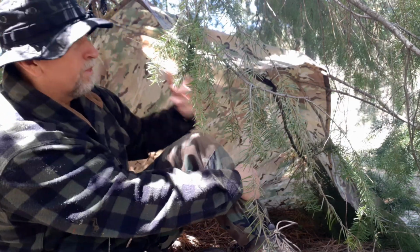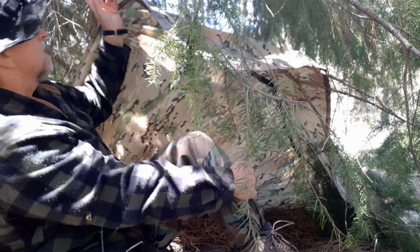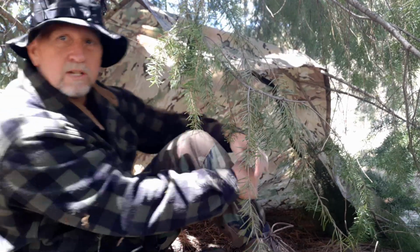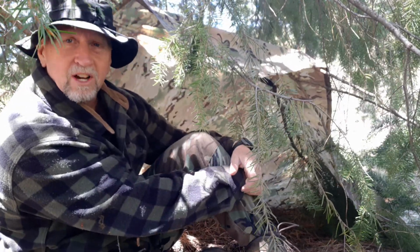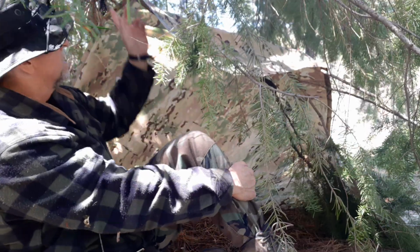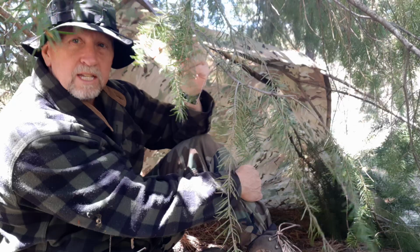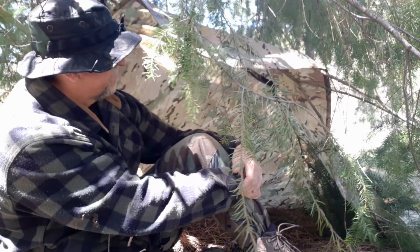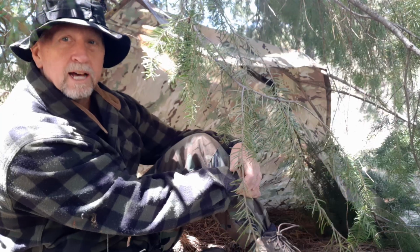Again, this whole thing, I used no cordage. I guess I forgot this one spot here. When I first started, I used cordage, but had I been thinking outside the box to start with, I could have done a fir bough right there. So as I went, the whole rest of this is tied with fir boughs, natural wood stakes and branches, and a couple of my stakes in the back.